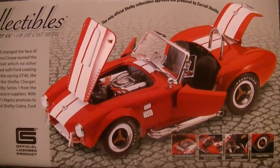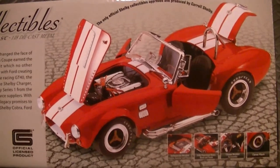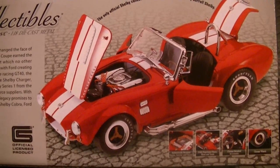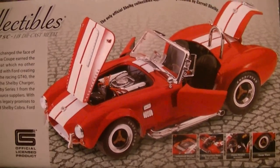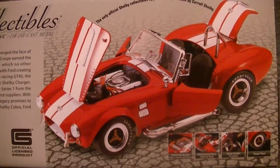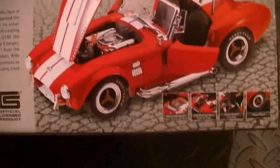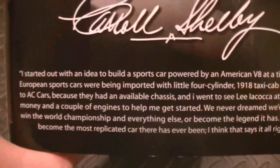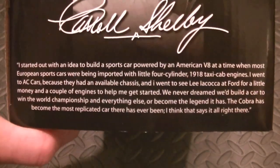Carroll Shelby's legacy promises to reach well into the future with future products such as the Shelby Cobra, Ford GT500, the Shelby GR1, and the 2007 Ford Shelby GT500. And this is licensed by Ford and by Carroll Shelby. There he is. And, you know, you can read this. I'm not going to go through it. You can freeze it if you want.